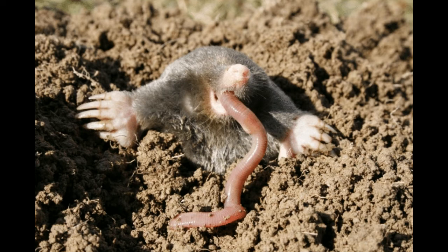Moles hardly eat any plant. Studies conducted on moles found the remains of insects and earthworms inside after dissection, but hardly any traces of plants. Whatever traces of plants were found were said to be eaten in order to eke out their diet.